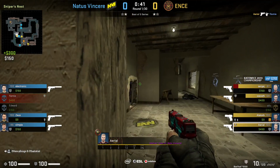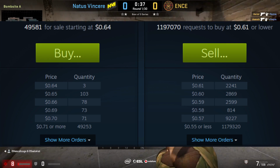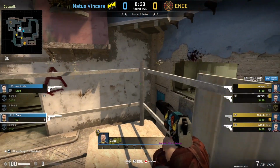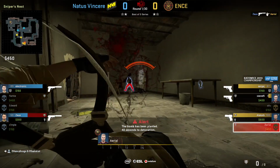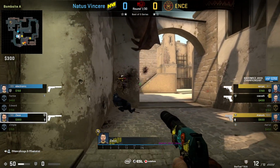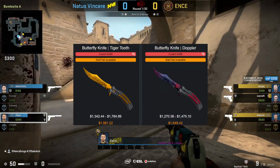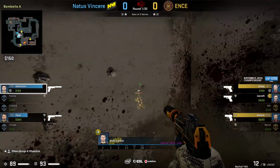Currently, you can pick up the case for around 62 to 65 cents depending on the time in the buy order, but there's a lot of potential that comes with that rare special item. That's where a lot of the investment opportunity comes, is people's interest in that rare special item. When you're going to open up a Spectrum case, the main thing you're going to be going for is probably that butterfly knife. It's the most expensive out of all of them, and in this case, it really doesn't have much for bad finishes in my opinion.